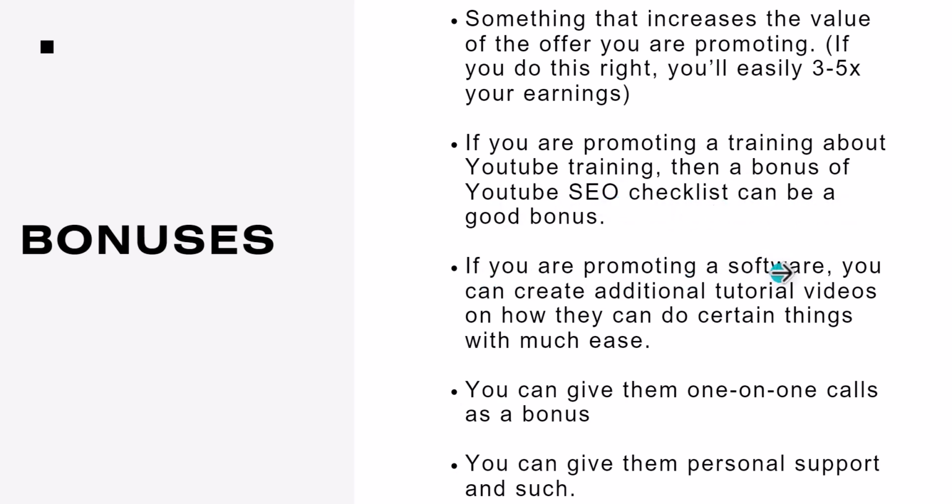If you're promoting a software, you can create additional tutorial videos on how they can do certain things with much ease. You can give them one-on-one calls as a bonus. You can give them personal support and such. All these increase the perceived value of the original offer that you're promoting, and as a result you will be increasing your conversions. That means you will be able to make more money.